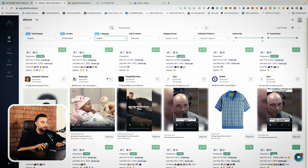Now, why is it important to look at the percentage of increases? Because that means if they're scaling, downscaling, or it means that they're flat neutral. So for example, this one here matches our criteria because it's got more than 300%.